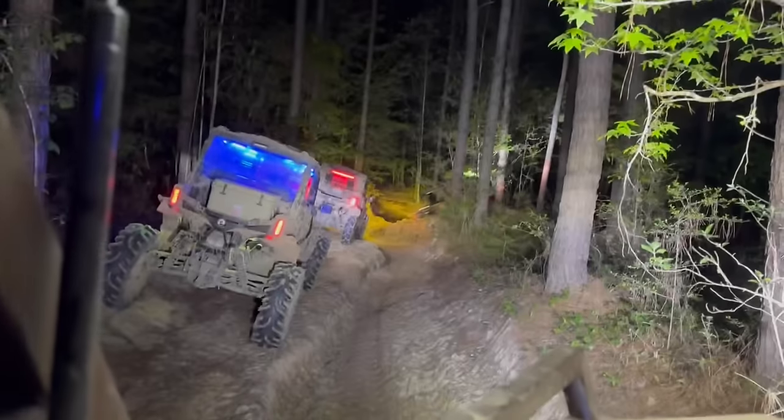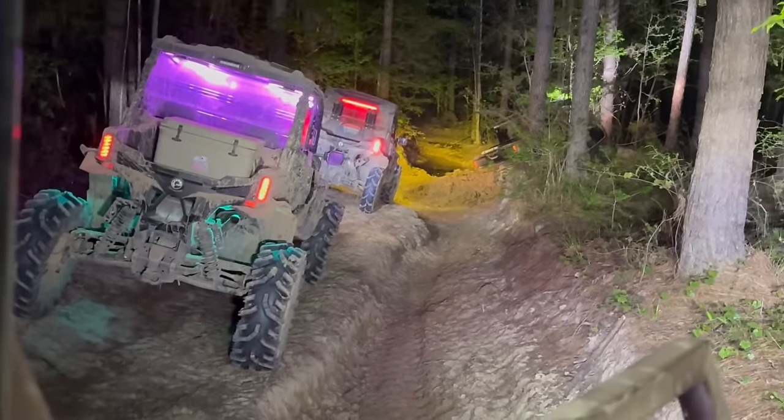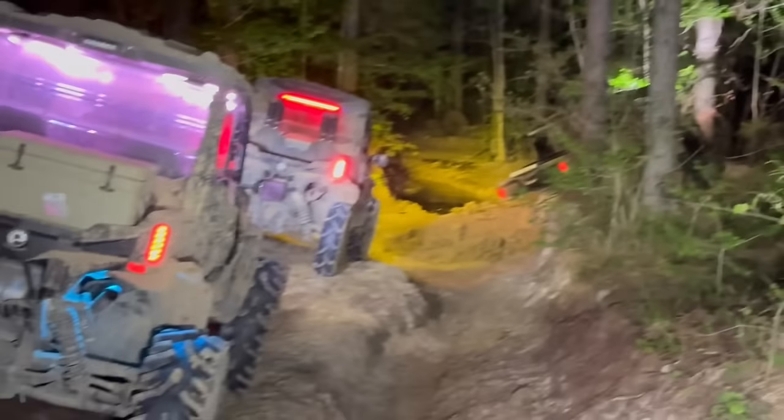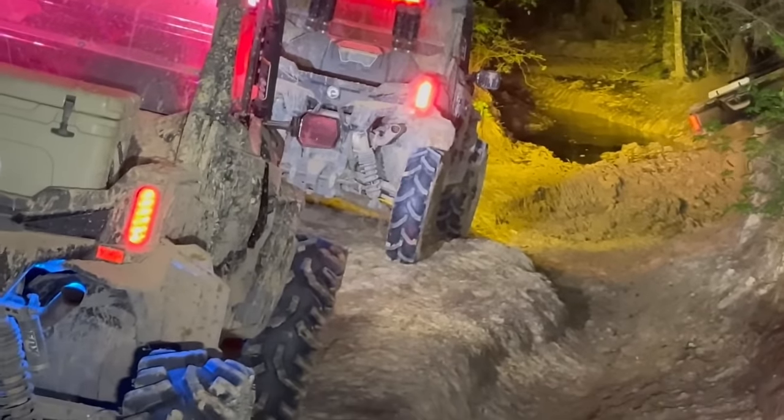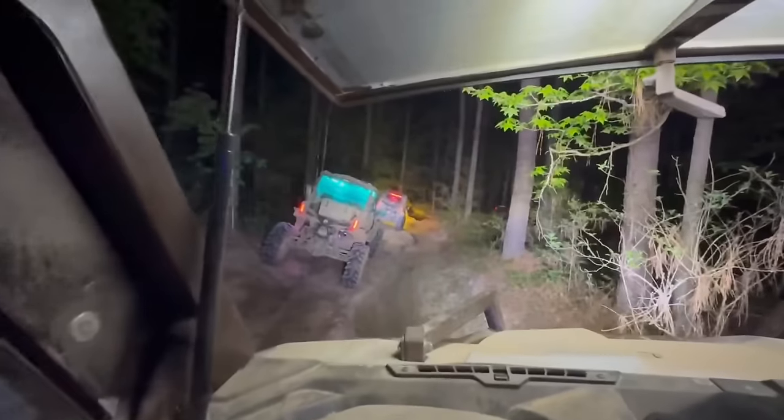All right, so Sean done took us down this trail. We got these little buggies. We got the 37s on 6-inch portals, and then 42s with two-wheel drive because I broke a drive shaft.